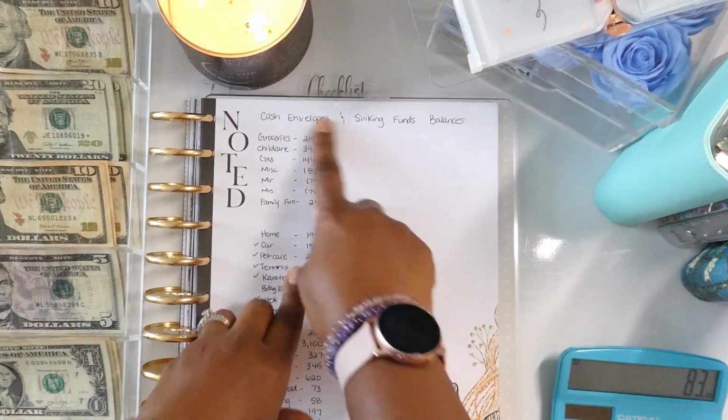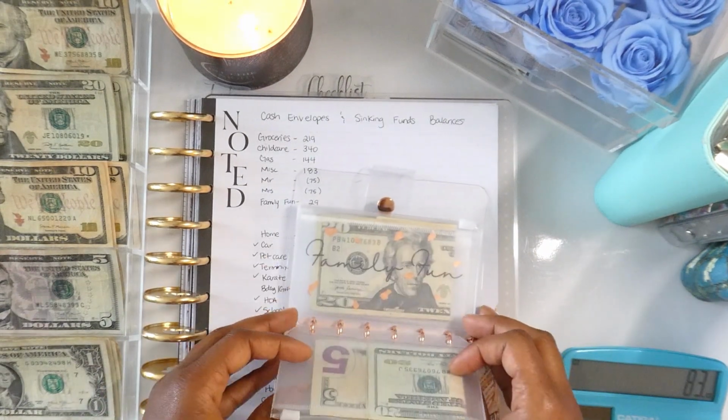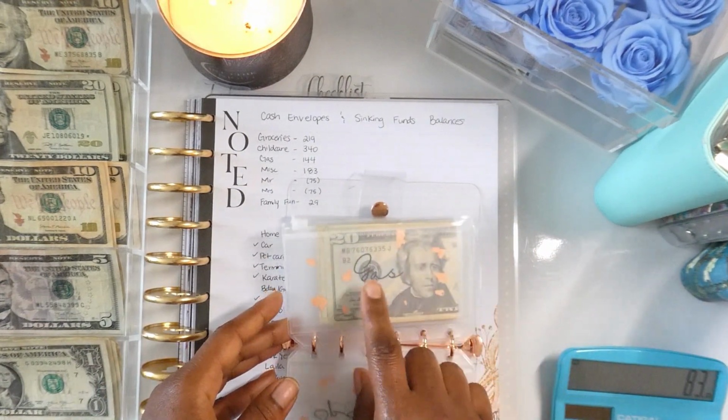Okay, last one for our everyday cash envelopes is Family Fun. Family Fun. Y'all, gas.